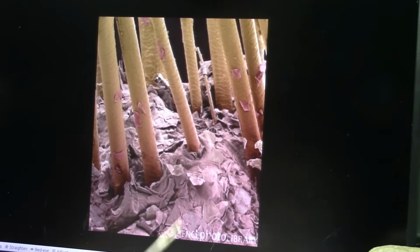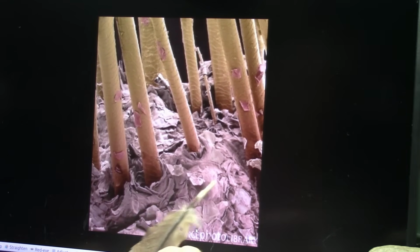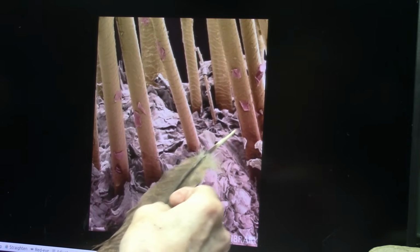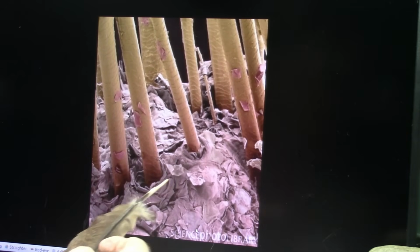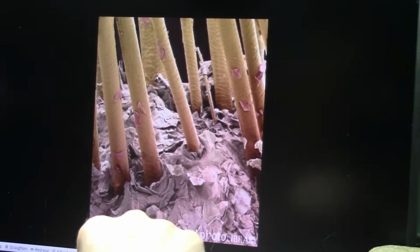All right, this is from Science Photo Library, and this is skin. Your skin is basically made out of clay. These are very fine hairs. You see these little pieces of skin? They're everywhere. They fall off you all day long. That's what your clay is, your outer layer of skin.